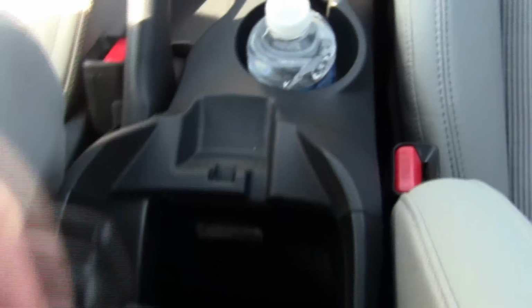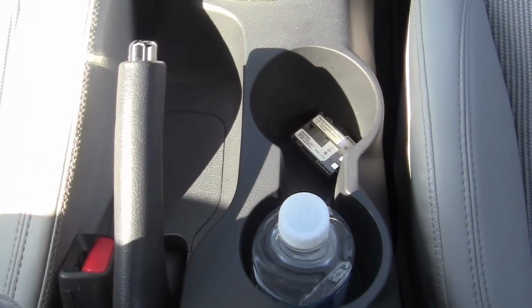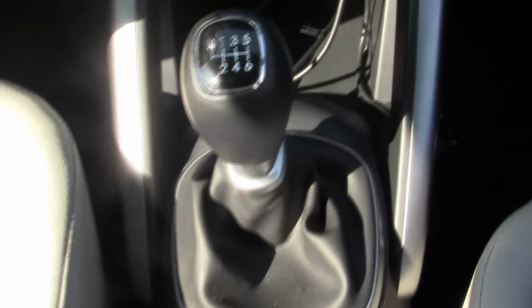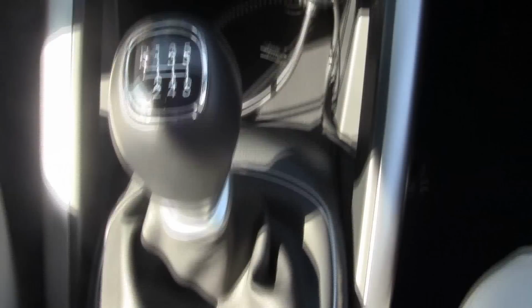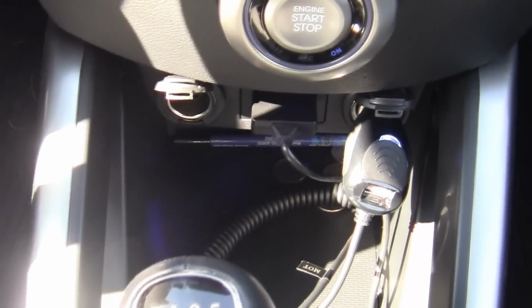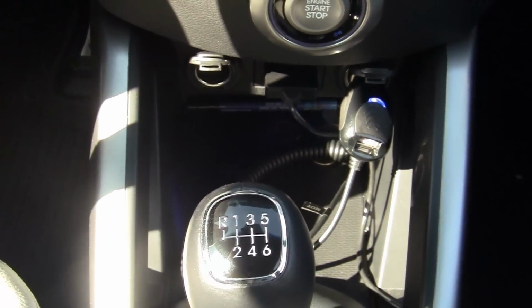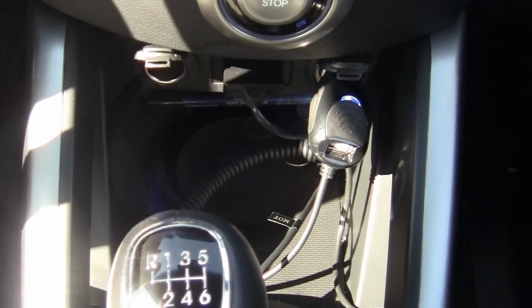Two-tiered storage here. Look at the attention to detail. Second tier of storage there, pretty deep, plus a normal outlet. Very, very nice. There's two cup holders and the standard transmission, a 6-speed. Nice space here to charge your phone, both you and the passenger, or plug up your smartphone or iPhone. Plus, you could store your cell phone or change or whatever.